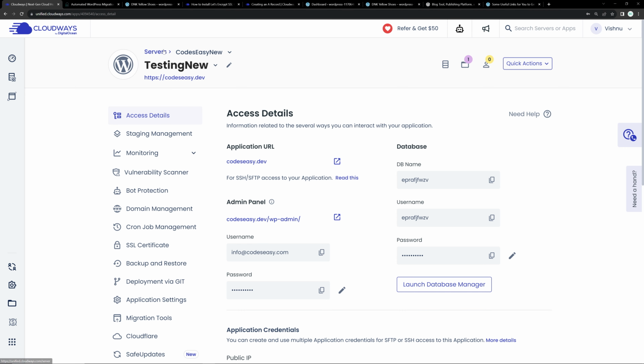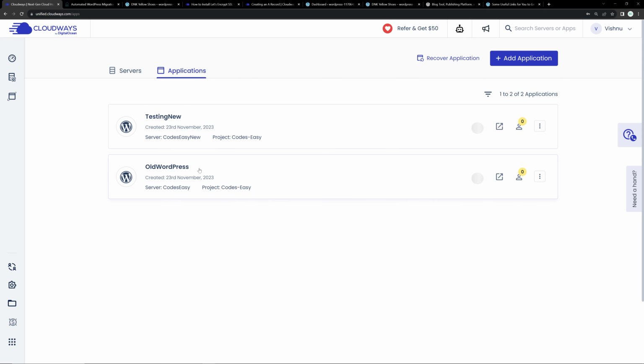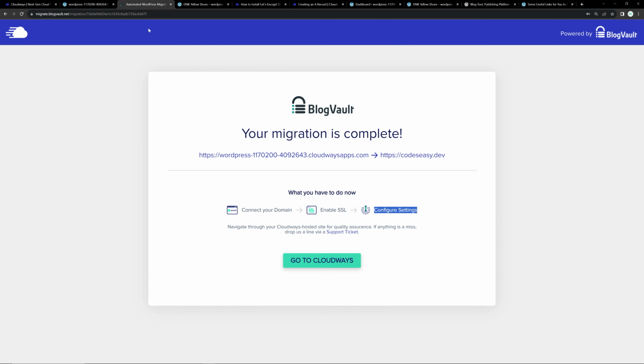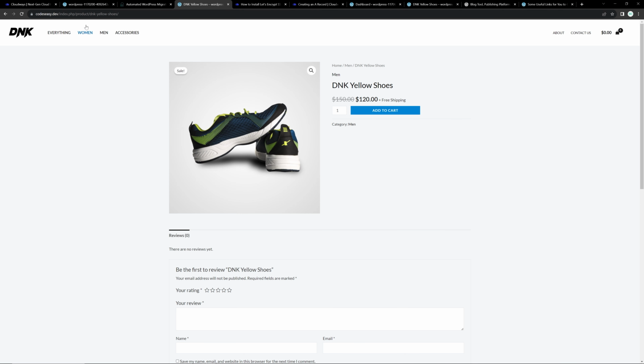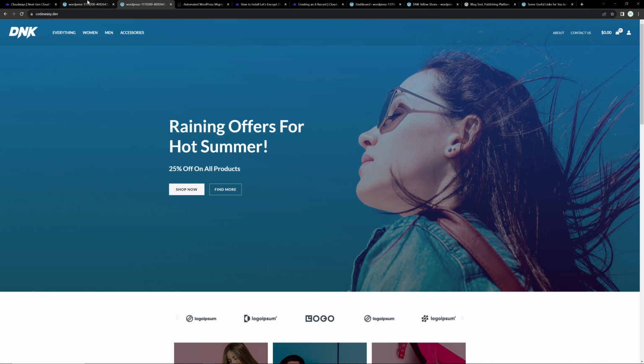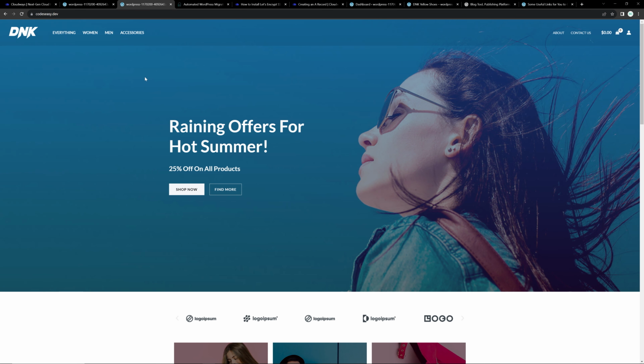If you go to the server and go to the old one, and here let's go to the applications and old WordPress. You can see this was our old WordPress. You can see the exact same thing was copied to the new one. We can see that both of them are exactly the same. So the migration part, when it comes to Cloudways, if you want to migrate from any hosting provider to Cloudways, it is very easy and smooth.